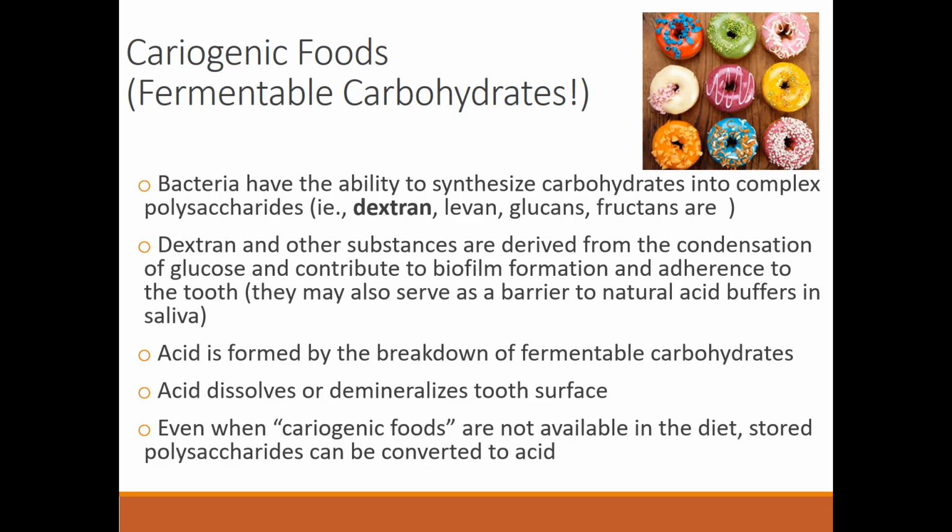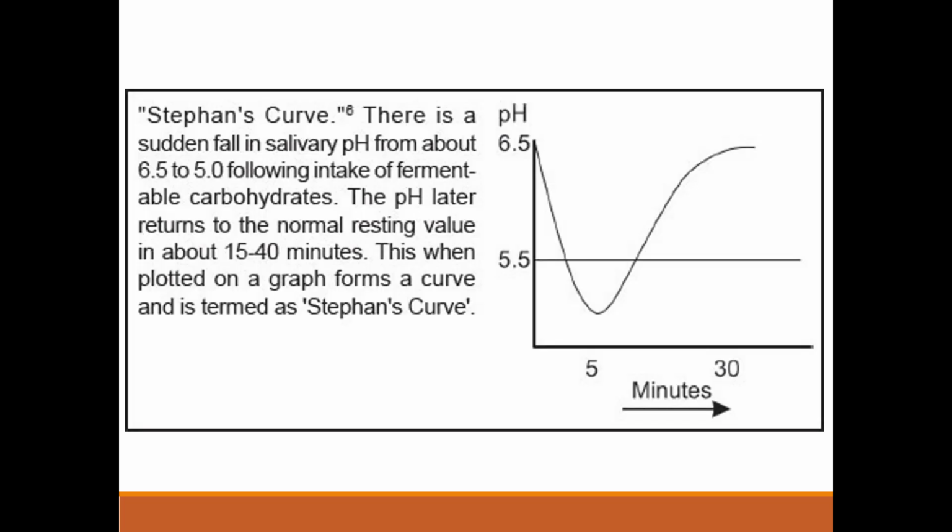So what happens over time if there's a lot of fermentable carbohydrates in the diet, these polysaccharides that are being synthesized through this bacteria, or these dextran, can stick around in the mouth, and they're forming and staying in certain areas that might be hard to reach when we're brushing or not able to remove all the biofilm, and they can continually cause acid in the mouth and can affect the tooth structures even if we're not eating, because the saliva can still be at a lower pH.